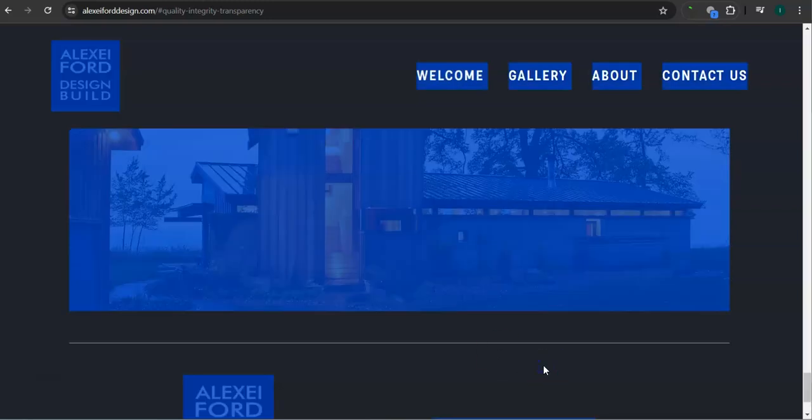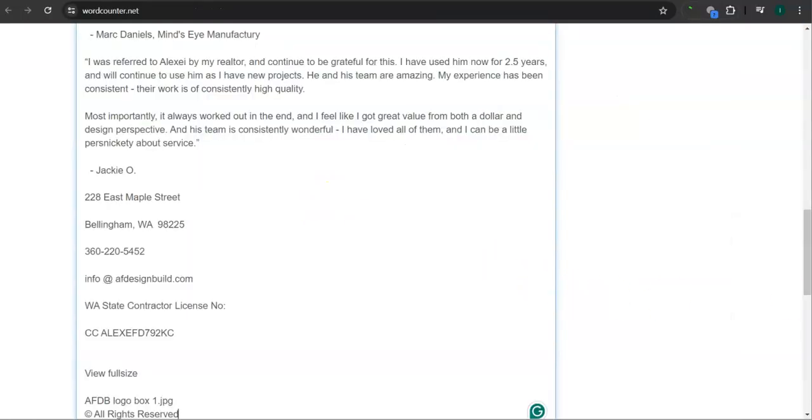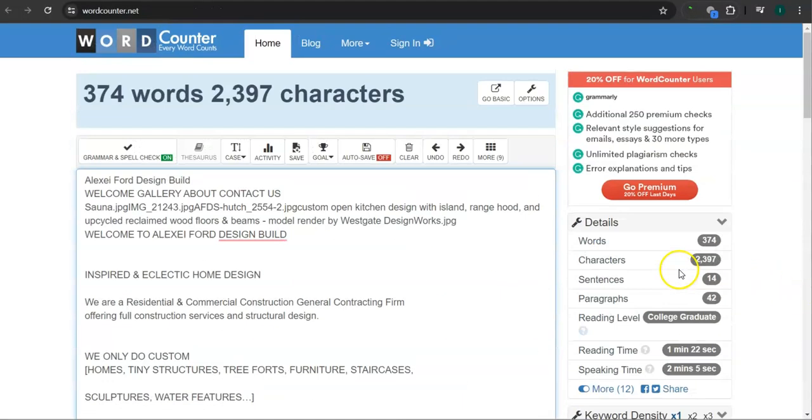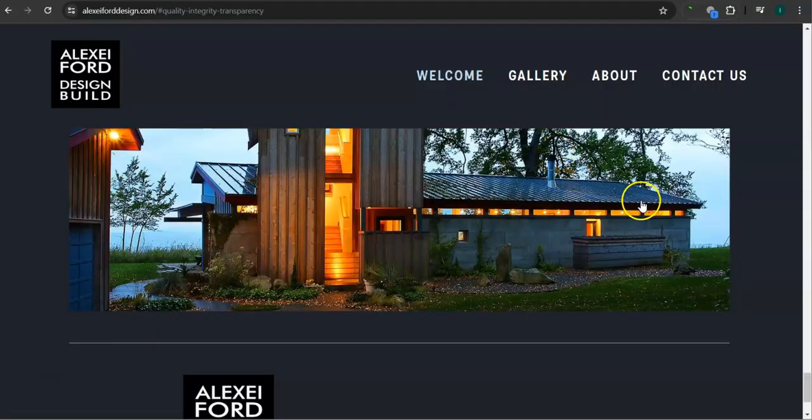And one thing that I can tell you about Google is that Google loves content, and they like to see a ton of content in the homepage. And right now you guys have 374 words. And in addition to this, the more content you have, the more you look like an expert in Google's eyes. But don't just add any content or words, add quality content, keywords.